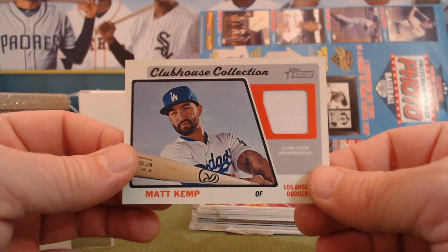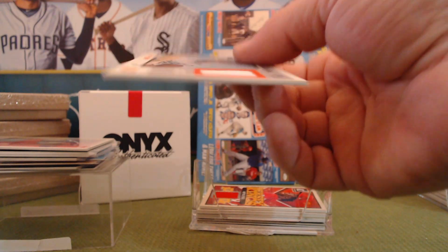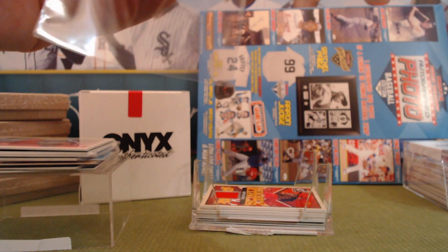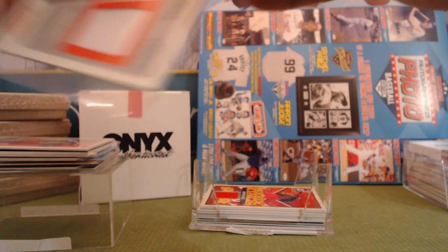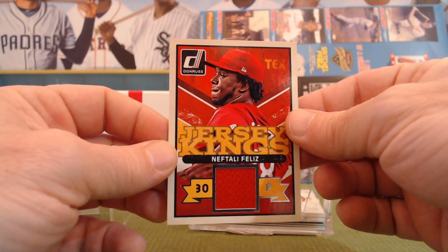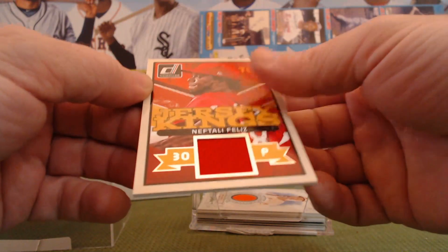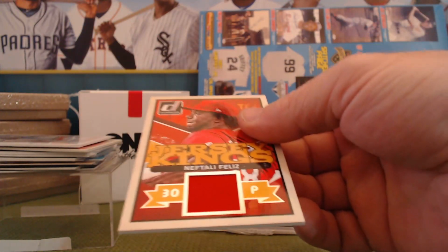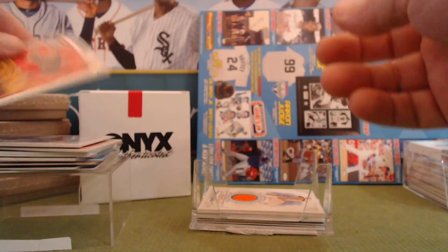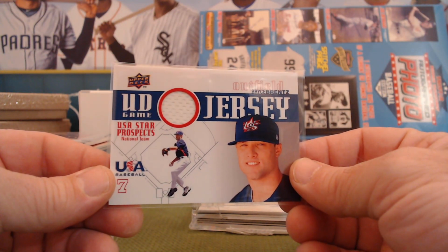Next up, going back to the Dodgers and Mike G. Matt Kemp, game used. That's Heritage Clubhouse Collection again. And up after that, Neftali Feliz, Donruss. I want to say he's Rangers. Texas baseball, yep. Not numbered. This prospect is Boston. Mike D.